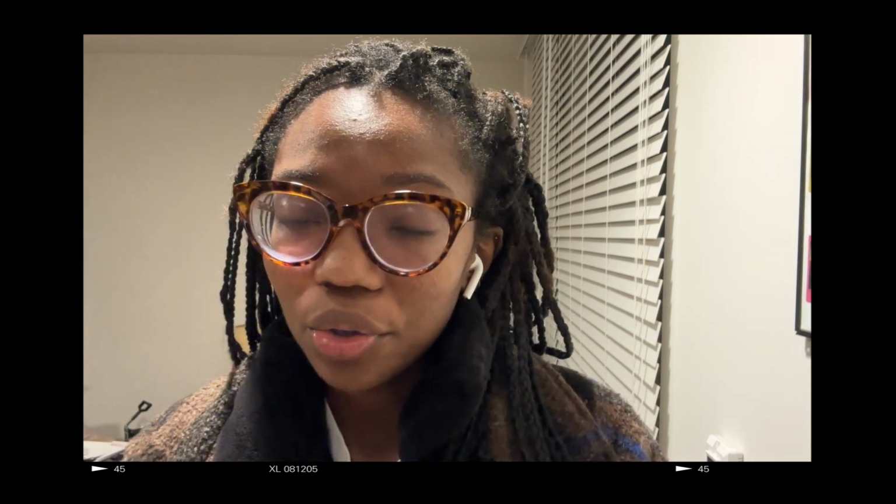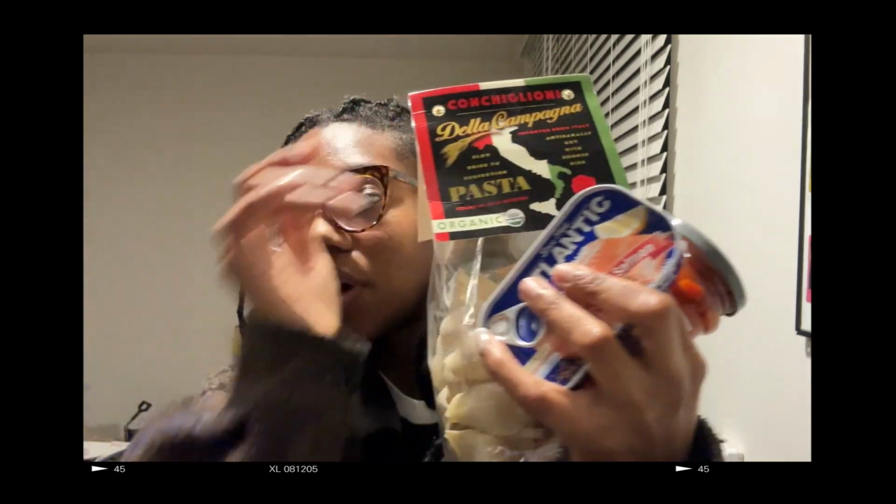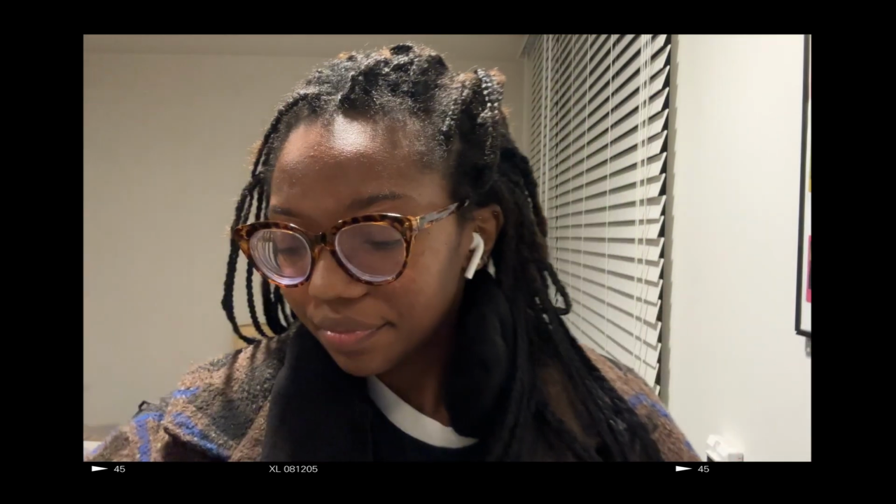I'm gonna be using seasonings out of my cabinet though, and I'm gonna be using flour probably. So everything else though, straight from Marshall's. So I have these four products to get me through a dinner. They are gonna be our whole meal.